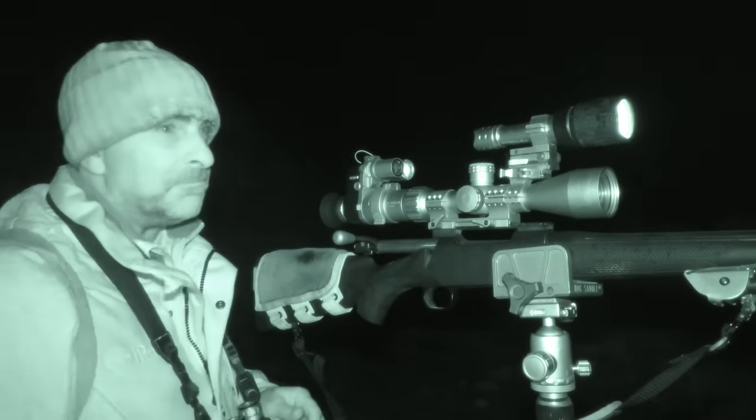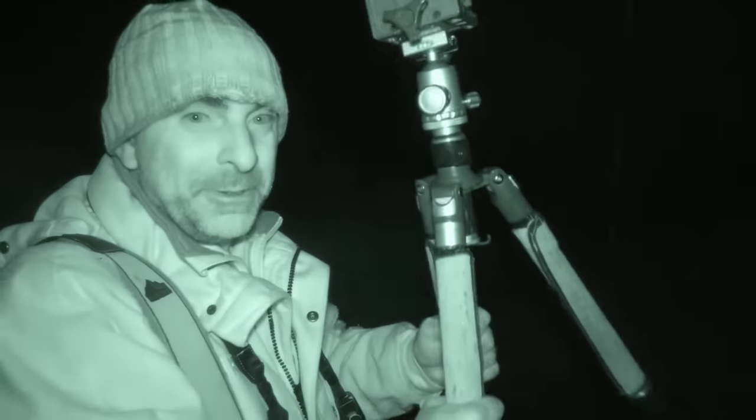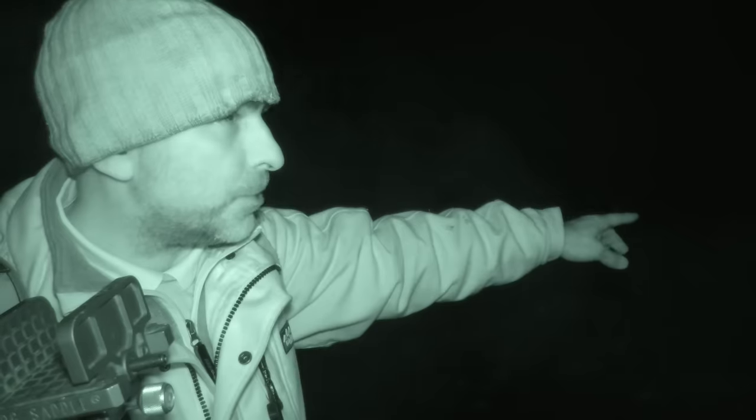Well, fox down. He must have been between 130 and 160 metres. I was just about to pack up and go as well. Literally just turned around. He was coming across the field just behind me. And he came right in behind the hedge just here.